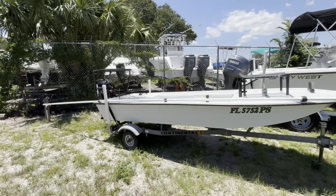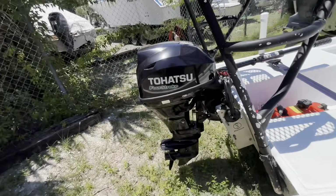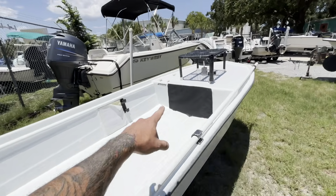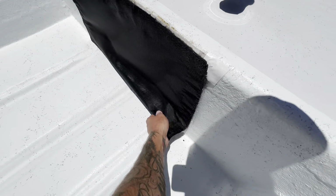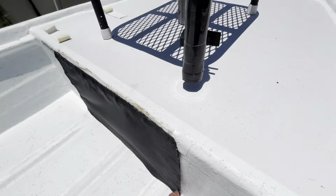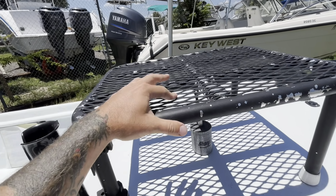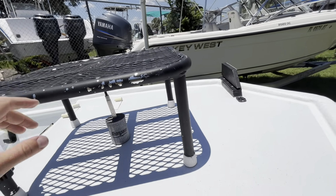Third boat up for grabs is this Salt Marsh 14. I believe this model is the Ancona. Oh yeah, right here. Ancona. I don't really mind this. Velcro hatch up front. Kind of a good idea. Casting platform. This might burn the tootsies with the metal grate, but it'll get you where you need to go.